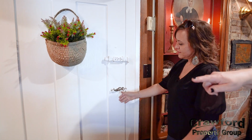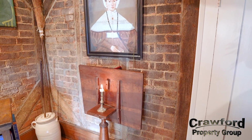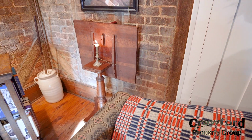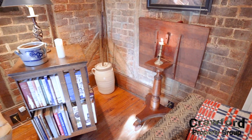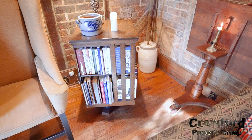Oh, look at this table right here too. So this table right here is actually called a candle table. How do you say it? Candle table. And that way you can put the candle on there, or you can lay it flat down and they would sit and play games or cards on it. But that right there stays.